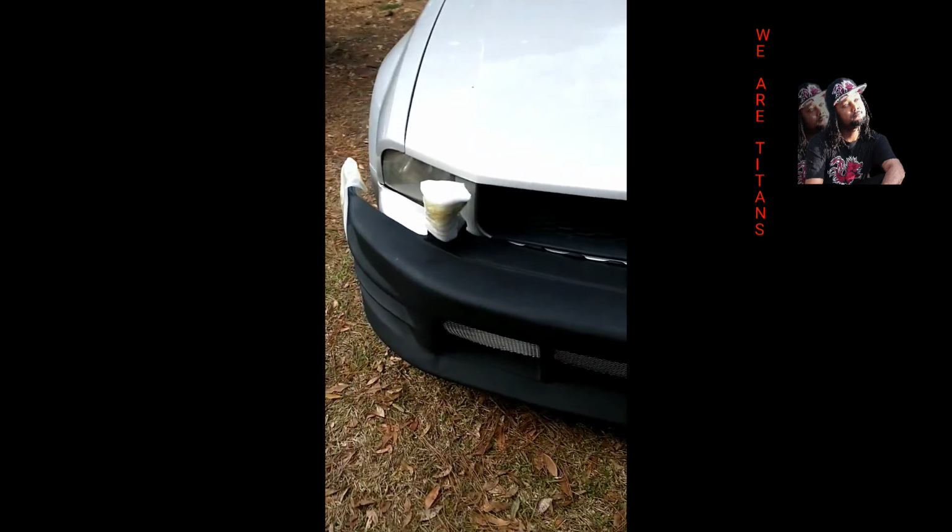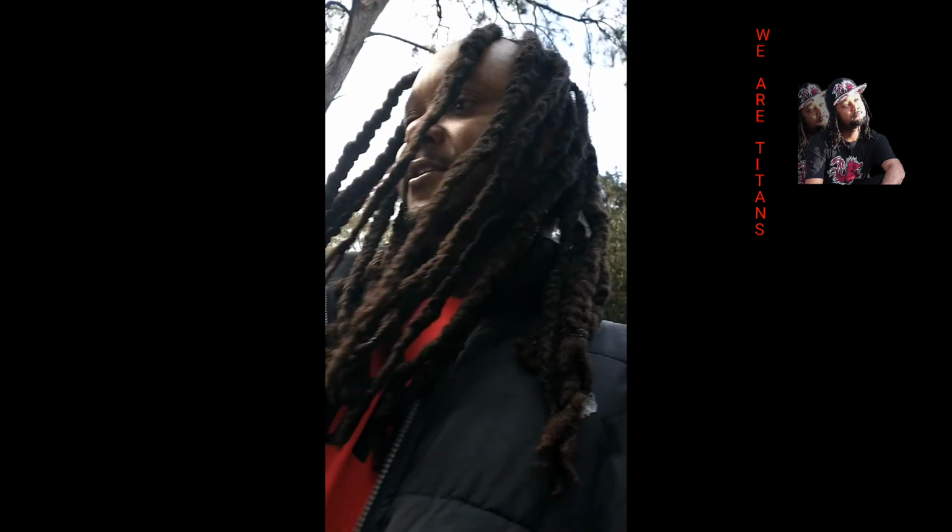What's the point of putting rims on your car when the body is all damaged? You feel me? So hey, it's only small minor repairs on this. Ain't nothing. But yeah, we're gonna go ahead and get to it, y'all.